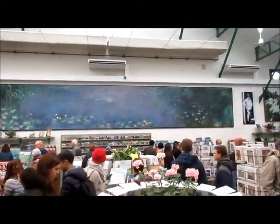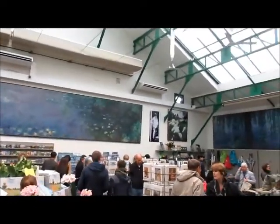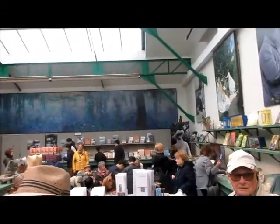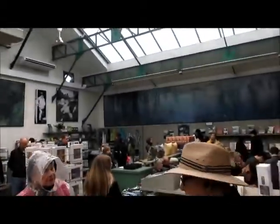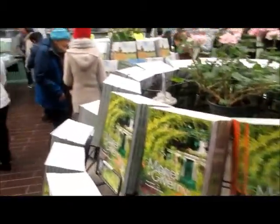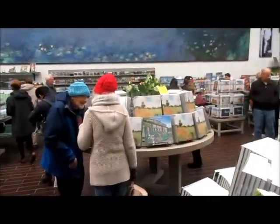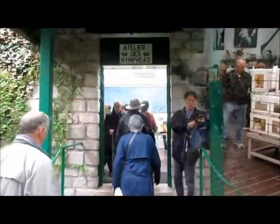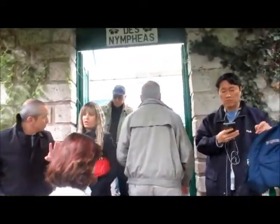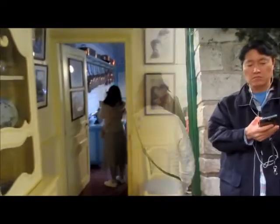There are pictures around the walls. They always do. Of his water lilies and other scenes. And there's plenty of light in here. But there are also plenty of t-shirts and books and reproductions. Look, this one is on sale. Studio, which is now the gift shop. So we'll see lots of things for items.